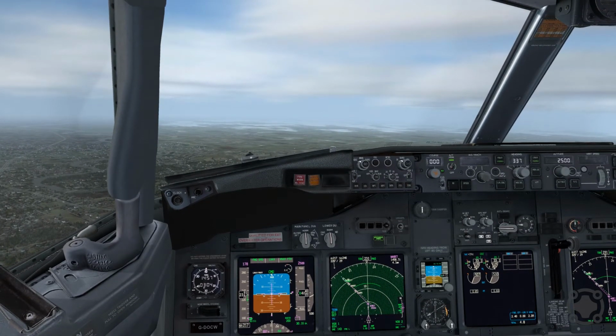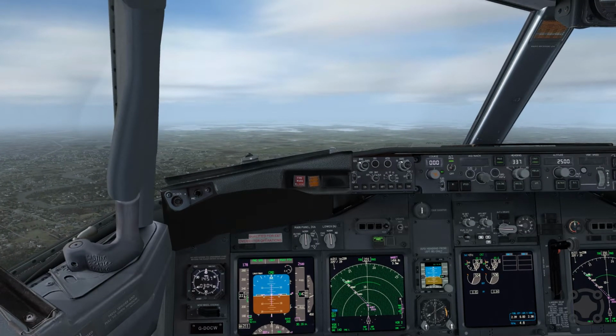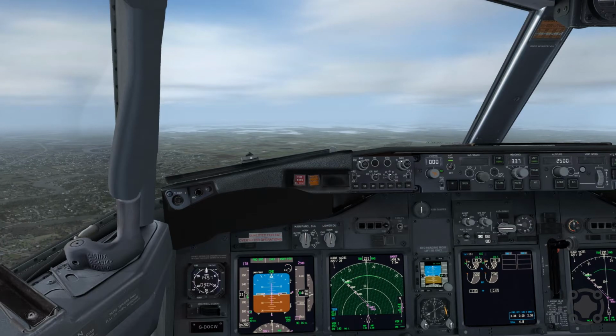It's already slowing us down as well. It wants to get to approach speed. We're about 15 miles out. So I'll take up the speed brake and we'll put in flaps 1 instead.